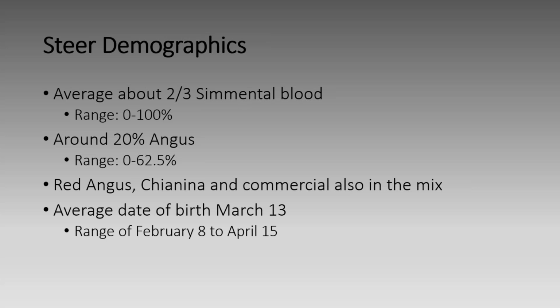The birth date of these steers averages March 13th, and they range from the 8th of February to the 15th of April. Chip indicated that those steers are going to be worked tomorrow, so they'll get initial weights, they'll get their SPC tags, and then they'll also get processed. So some vaccine and some dewormer, some implant based on what the feed yard's protocol is.